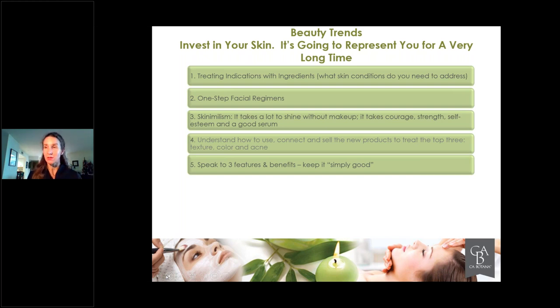So if we talk about the one-step cleansing oil, for example, to use point two, the one-step facial regimen product for, and then the skin minimalism where it's an all-in-one, treating indications for brightening, for softening, for cleansing. We have our one-step cleansing oil that is a perfect example of that. So one-step cleansing oil, very similar to the hydrophilic oil grapeseed that you probably use in back bar, just has a little bit more avocado oil. That avocado oil is your first feature that is going to increase the cleansing action of the oil cleanser on the skin. Once you massage it in and you emulsify, that avocado oil does more of your cleansing.